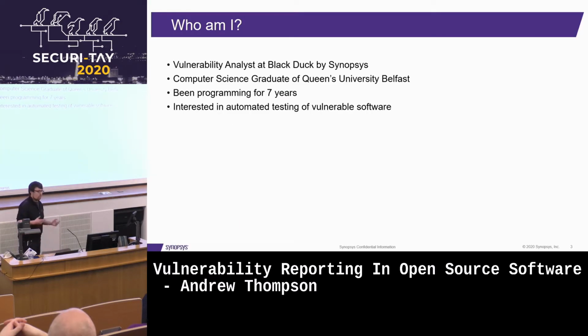I'm just going to start off with a little bit about who I am. So my name's Thompson. I'm a vulnerability analyst working for the Black Duck Security Research Team as part of the Software Integrity Group, which is one of Black Duck's main business units. I thought I'd also talk a little bit about how I got into security because it's maybe a slightly non-standard route, but I think non-standard routes are becoming more common.